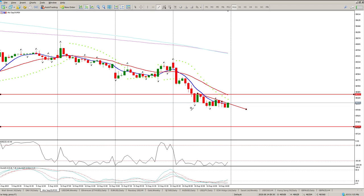Just do that. Okay, so that is looking like a bit of a consolidation. So we would anticipate another move to the downside. So I am wary of this move to the downside, and take it from there.